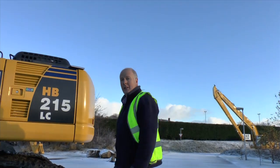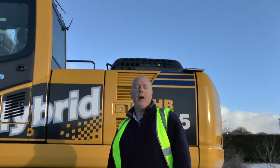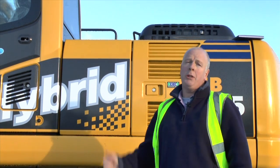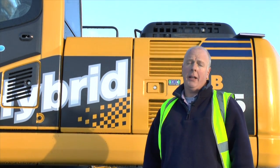At Intermat 2012, a number of manufacturers were showing off hybrids, but Komatsu has been doing it for over 4 years. There's 1,800 of these machines working worldwide, and it's now in its second generation. I think they know a thing or two about hybrid technology.